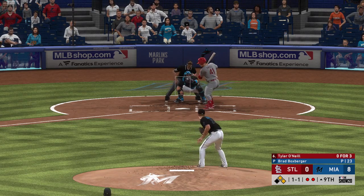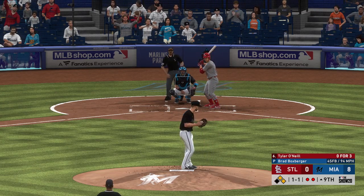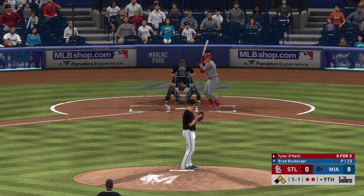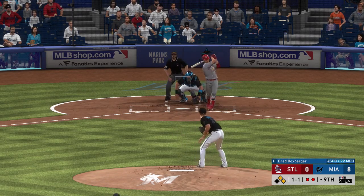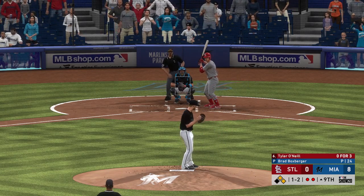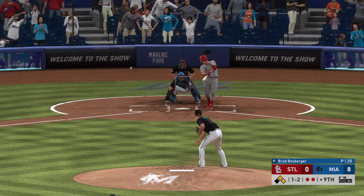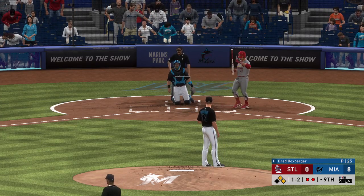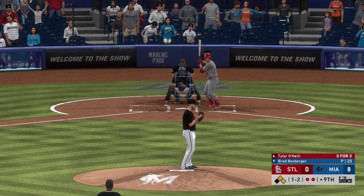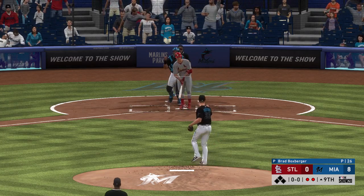Trying to hang a 0. Here's the pitch. And he fouls this one off. Still a ball and 2 strikes. Man, he's going to be kicking himself when he goes and watches the video after this one. That's a changeup, 2 strikes in the wheelhouse. You cannot miss that pitch. St. Louis, good night.